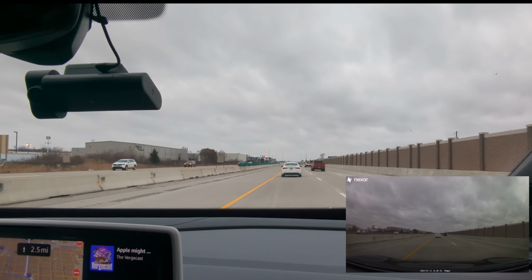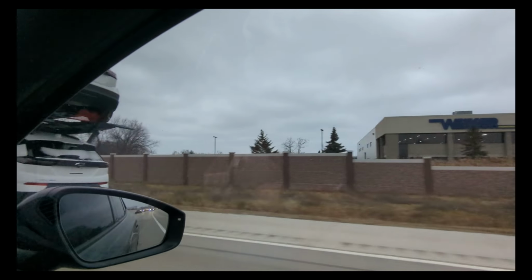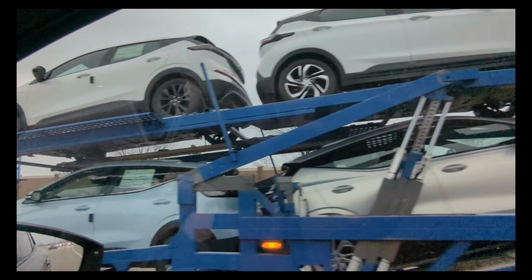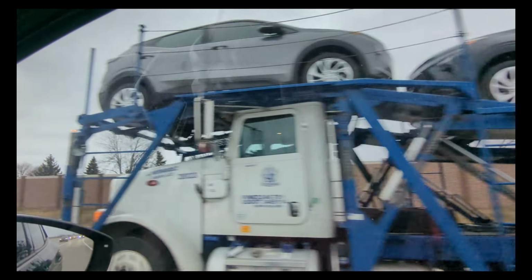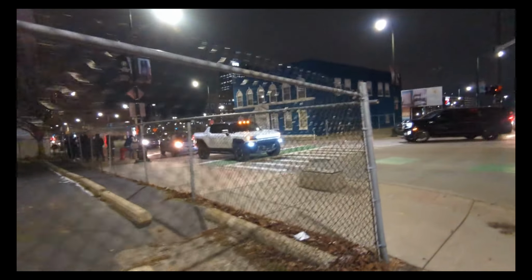Oh my god, they're all bolts. I've never seen a truck full of bolts. Oh, that's a nice blue color. Hummer EV, downtown Detroit, folks!